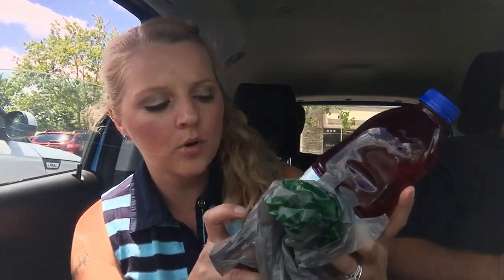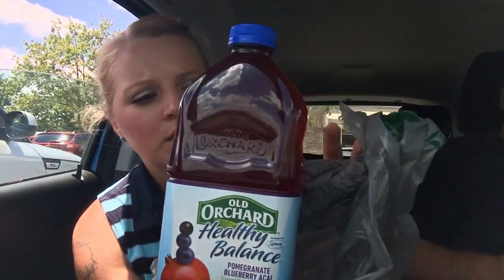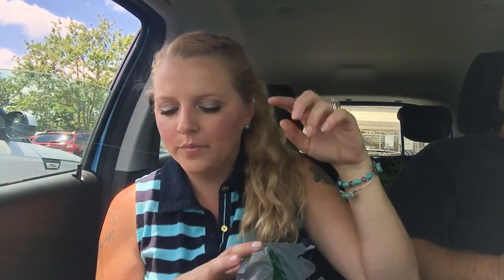It's just this huge Old Orchard Healthy Balance with Splenda. It's got pomegranate and blueberry in it. So I got these for work. I just get that big water bottle, and then I get crushed ice and pour it in there, and then add some water to dilute it a little bit, and then you're good to go.